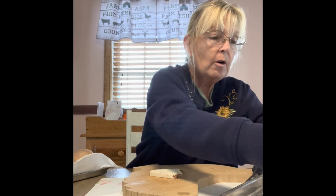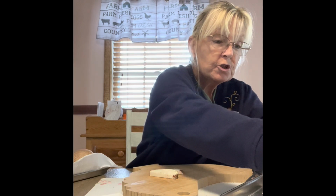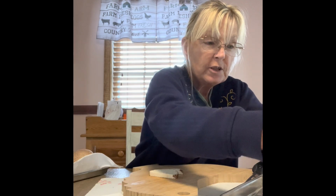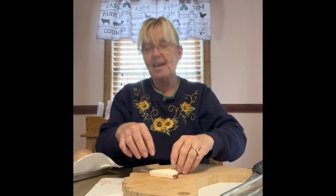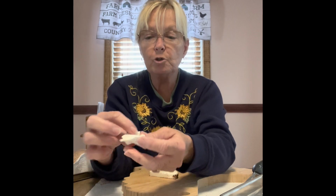Can you let me know, have you ever gone out and foraged the puffball? And if you have, let us know. Have you ever even heard of them? I did not. I'll tell you the truth. I didn't even know what it was. I mean, I knew it was a mushroom, but I didn't know what kind. And I had to do my own research.